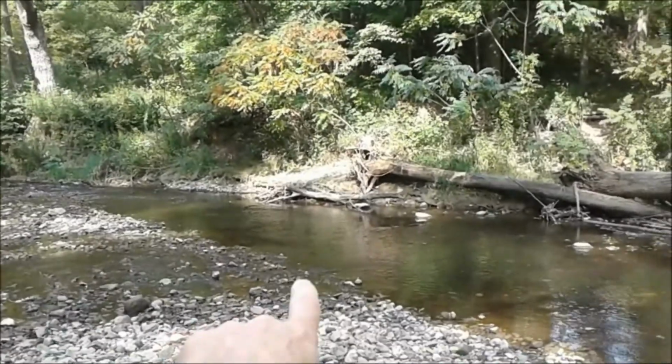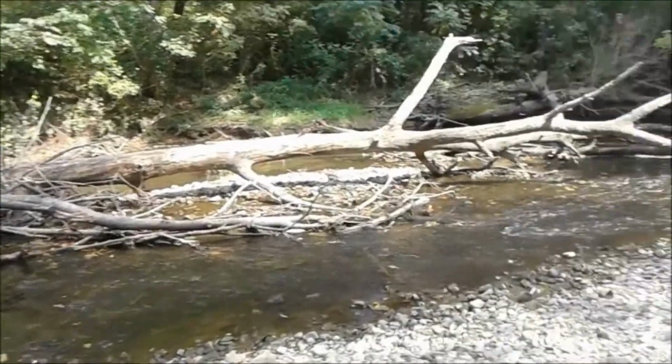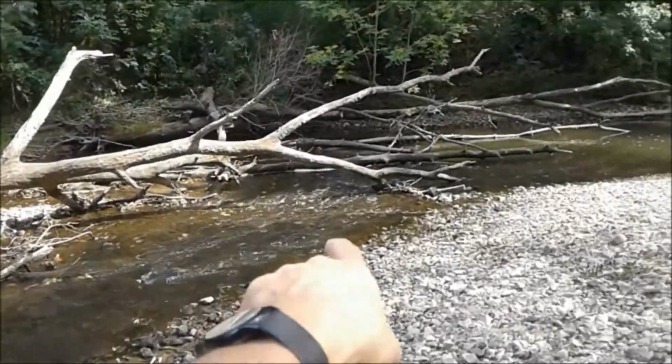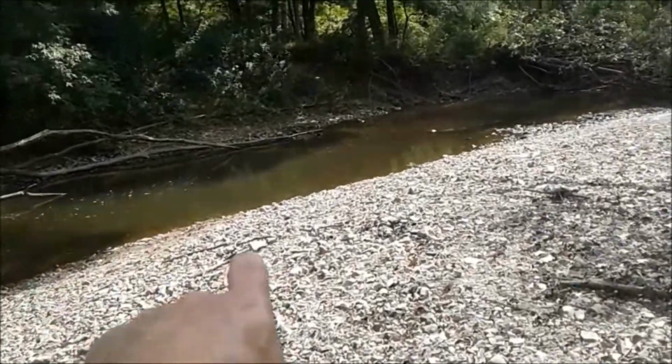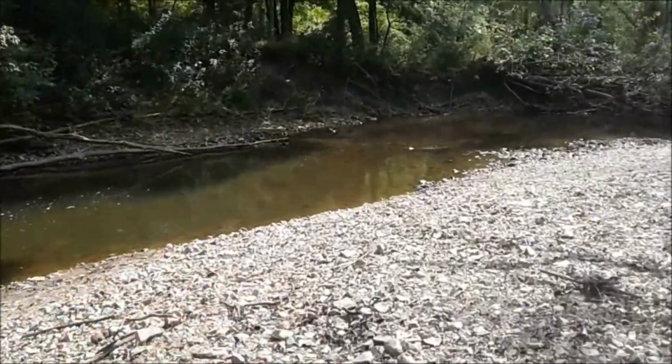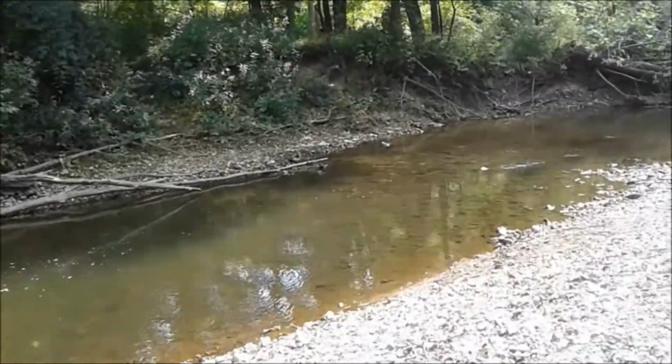lake. So as you can see here, the stream is constricted more to a narrower path. So we got a little more water flow here. But once we get out of this and it starts to open up more, you can see the bubbles there. They're barely moving.